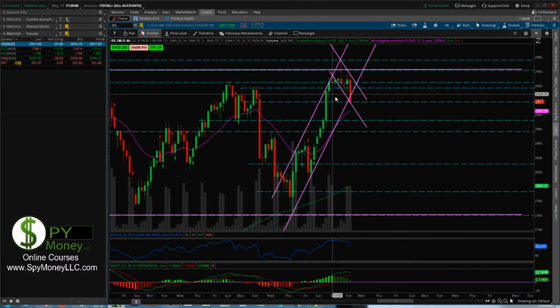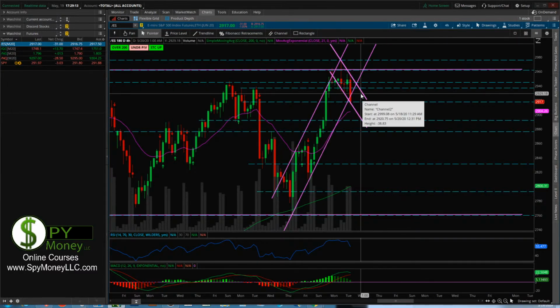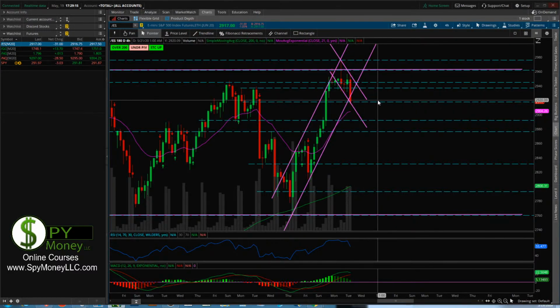Our MACD's turning down. It's actually been turning down for several days now. This is 2, 3, 4, 5, 6. There's 1 day worth right there. 24 hours went up. I don't know. I'm kind of leaning more bullish to it.